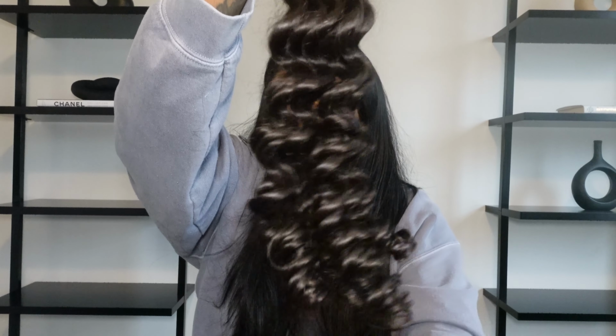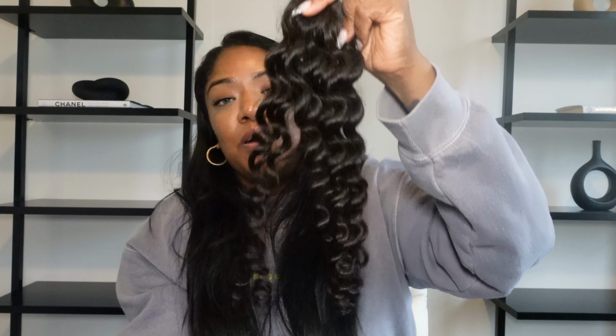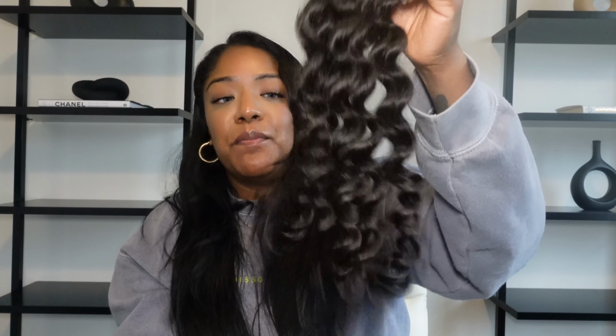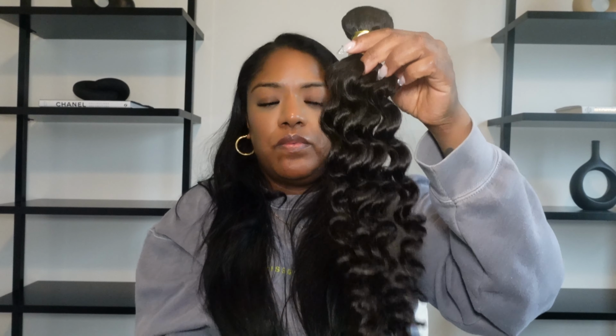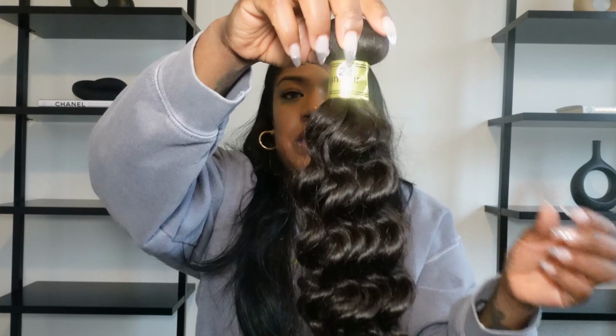Super bouncy. Once you wash it and condition it, the curls are going to loosen up. But when I say it's beautiful, it's freaking amazing. So yeah, see the bounce on the curls. And then once you add products, you can obtain more of a curl to it and get it curly and bouncy and things like that.